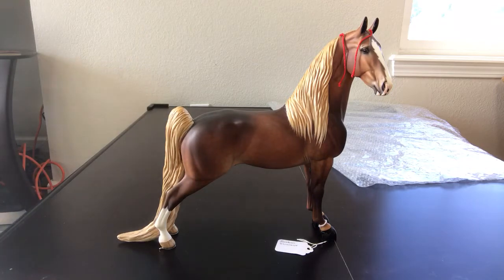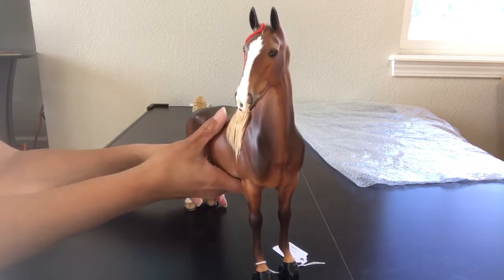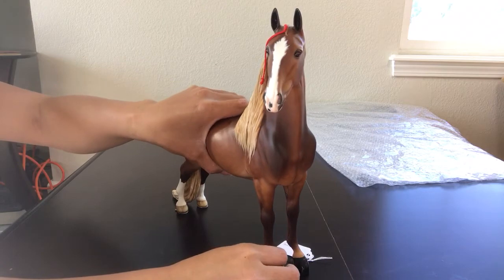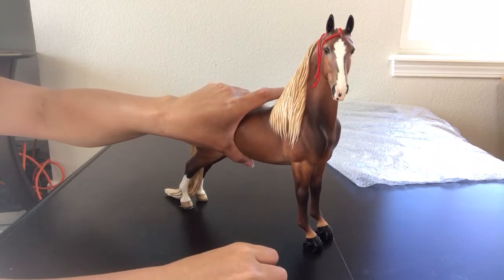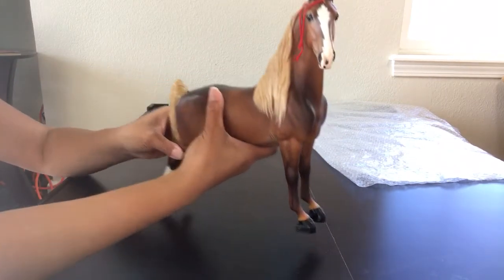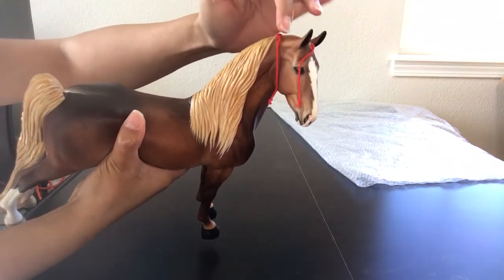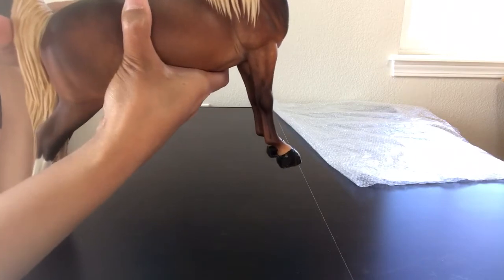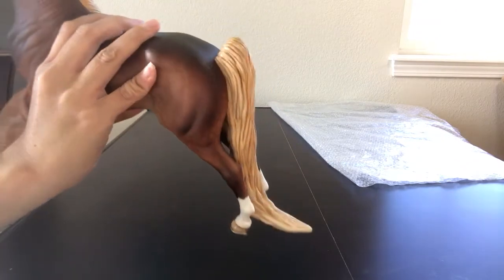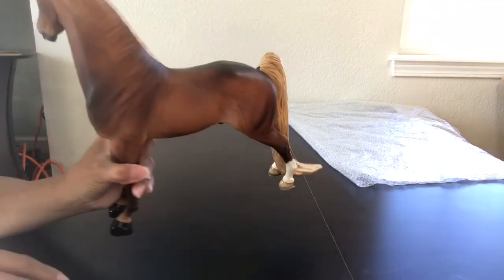Tiffany does some pretty drastic resculpts, so her pieces are usually really heavy. They're very sturdy, but they're very heavy, and that weight puts extra pressure on their limbs, on their ears. So they have to be packed with extra care. He has pretty little braids in his forelock and right up by the base by his bridle path. He has the gaited shoes on his front feet, and then he has the metal shoes on his back feet, and a nice long tail, and he's got beautiful, beautiful dapples.